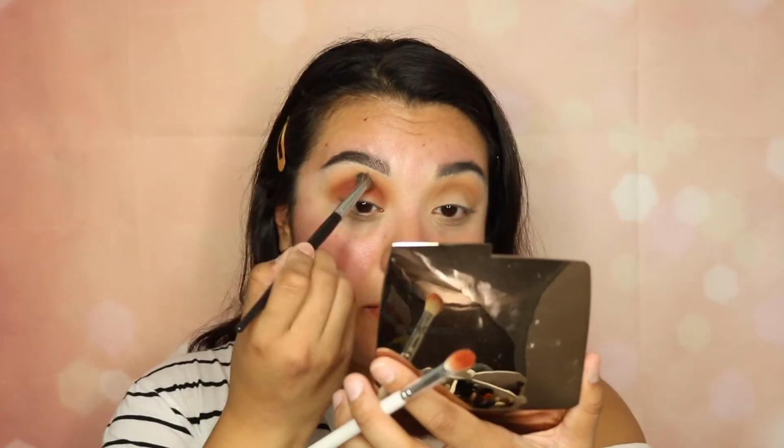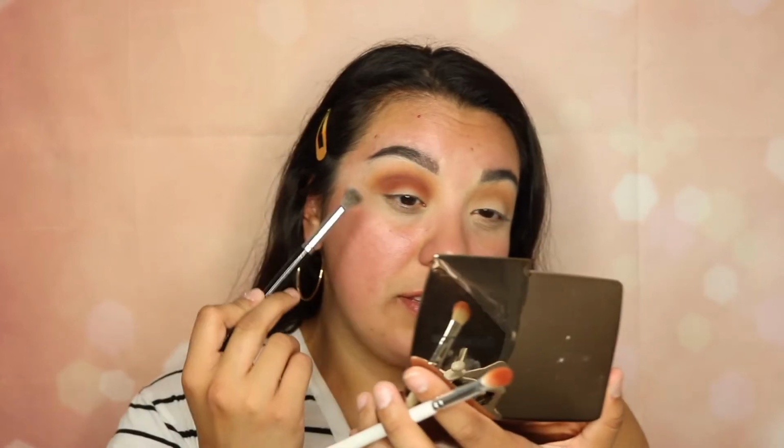So I'm just gonna take another brush, and everything I'm doing, I'm blending the top out so that there's not a super harsh line. Then I'm going to go back into it and dab it again here so it can create that darkness.